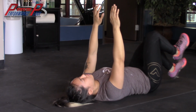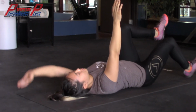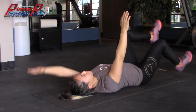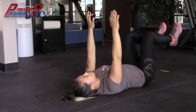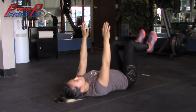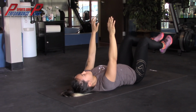You can alternate arms and legs now. This is sometimes challenging for people just from thinking about it. You can also do same side. There you go. So she got it. And the next one would be have the leg extended at the bottom. So make sure the knees are unlocked at the bottom.